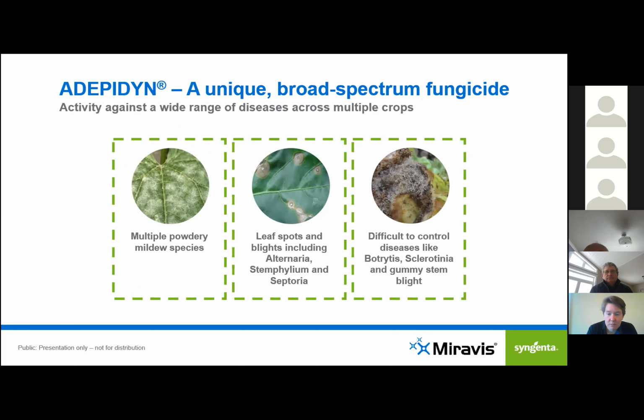So Cercospora, Alternaria, Stemphylium in onions, Septoria in wheat. This isn't a wheat call, but Septoria in wheat as well. Then on the far right side, this is where we're picking up those really miserable diseases, for lack of a better word: the botrytis, the sclerotinia, the gummy stem blights, those really difficult to manage diseases. And these are the three buckets: powdery mildew, leaf spots, and then those difficult diseases that cause those rots. That's really the spectrum of adepidyn.